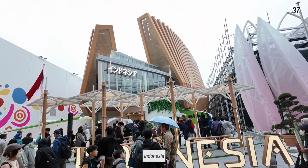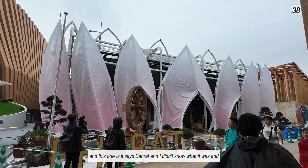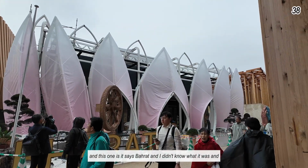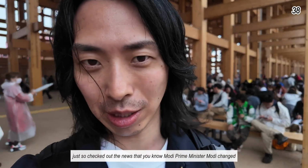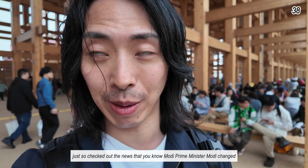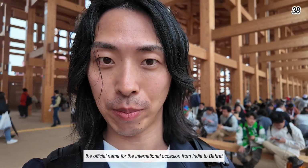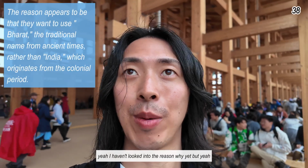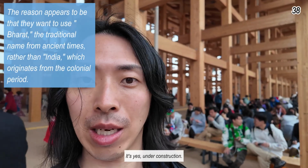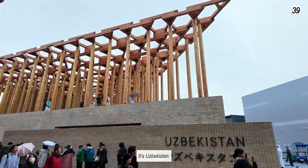Here is Indonesia. And then this one says Bharat, and I didn't know what it was, and actually it's India. Just to check out the news, Prime Minister Modi changed the official name for the international occasion from India to Bharat. Yeah, I haven't looked into the reason why yet, but it's still under construction. And this one looks interesting. It's Uzbekistan.